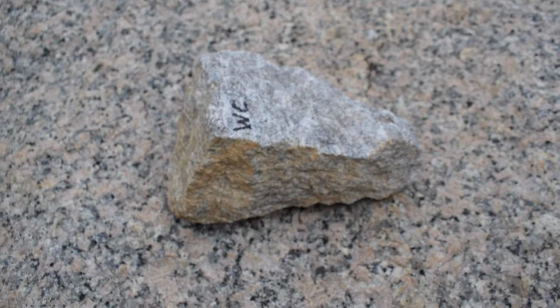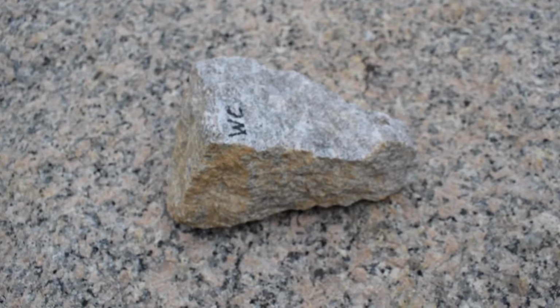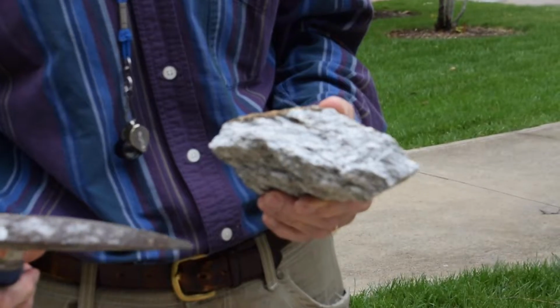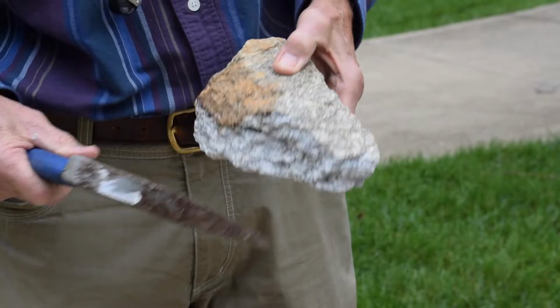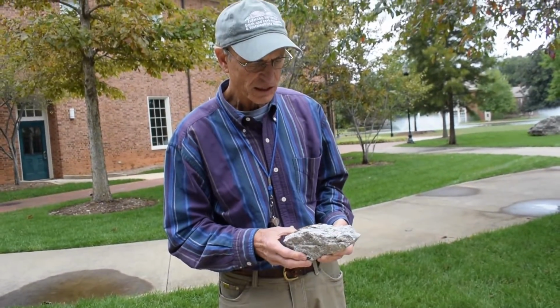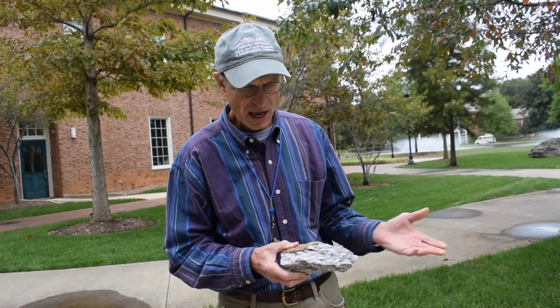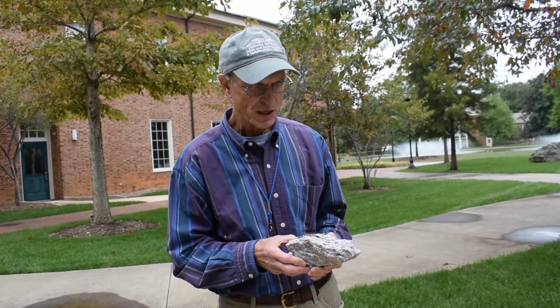Okay, so what we have here is a metamorphic rock called a gneiss, G-N-E-I-S-S. It's a German word, and it's composed of feldspar, which is the white chalky material here, and quartz, the smoky gray, translucent mineral, and then a little bit of black biotite, which you might be able to see a little better here. So it's got a definite layering or foliation to it. This is what we call the Table Rock gneiss. It is the gneiss that makes up Table Rock and Caesar's Head and a lot of the area here in what we call the Inner Piedmont of northwestern South Carolina.